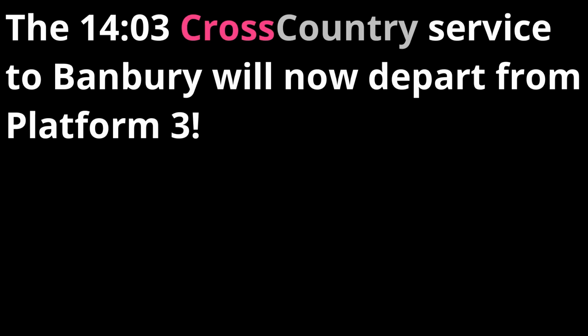The 1403 cross-country service to Banbury will now depart from platform 3. Platform 3 for the 1403 cross-country service to Banbury.